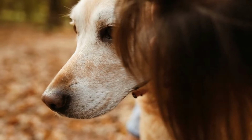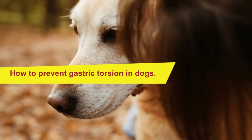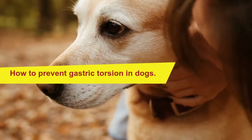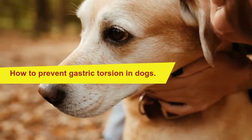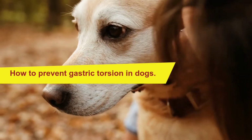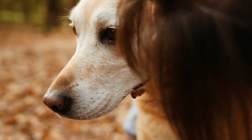How to prevent gastric torsion in dogs? Be aware of the signs to watch out for. Feed larger dogs 2 to 3 smaller meals a day. Don't let your dog exercise after eating or after a big drink. Try to discourage fast eating by separating competitive dogs at meal times. Try a specially shaped feeding bowl designed for slow eating.